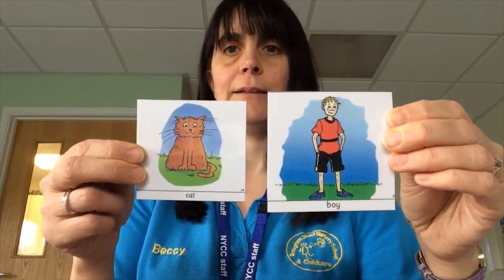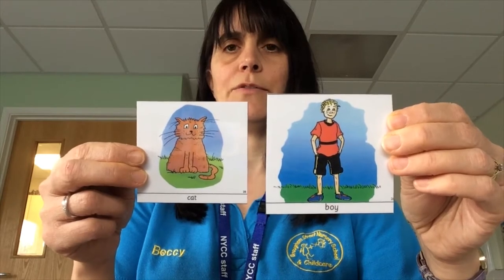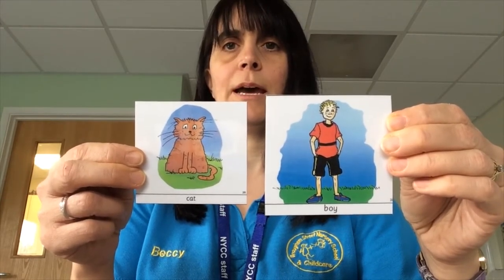Right, let's have a look. Boy and cat. Do you think they're the same or different? Have a good look. Boy and cat. They are different. Did you get it right? Let's have a look at some more pictures.